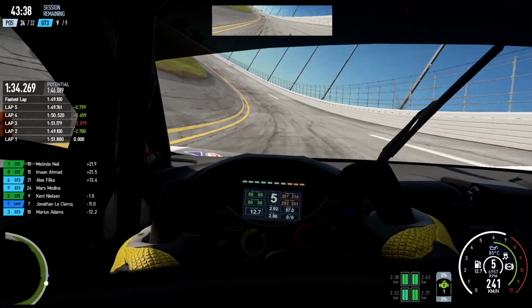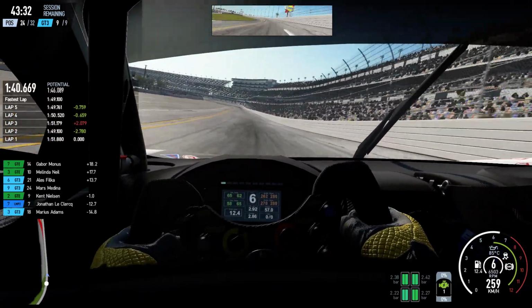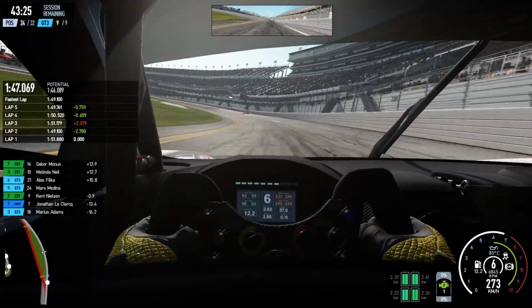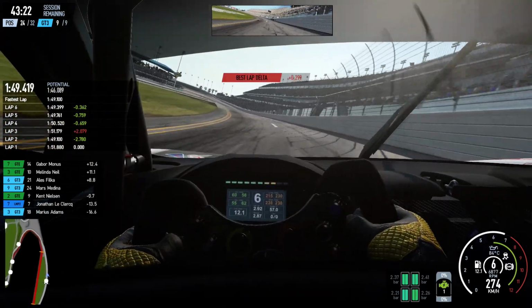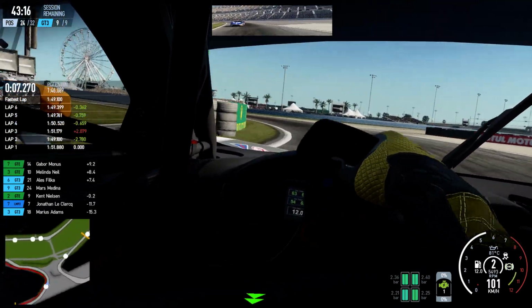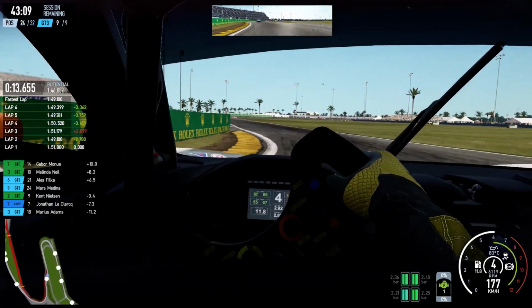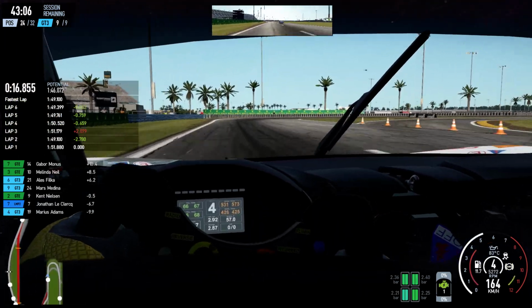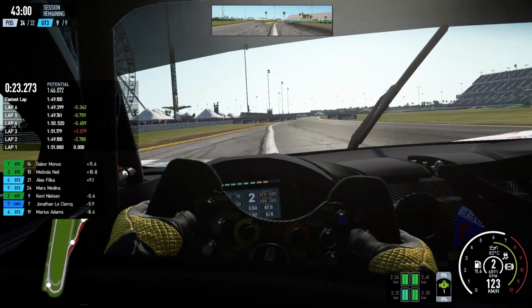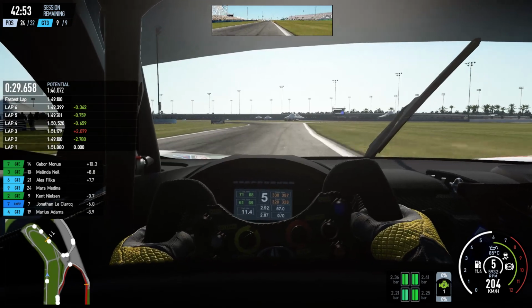So that was not the right way to make it through the bus stop. However, I made it through unscathed, but you can't be going over the grass. Got through turn 1 there very nicely. Coming out of the first horseshoe over the line on the left. Here we go through the kink.